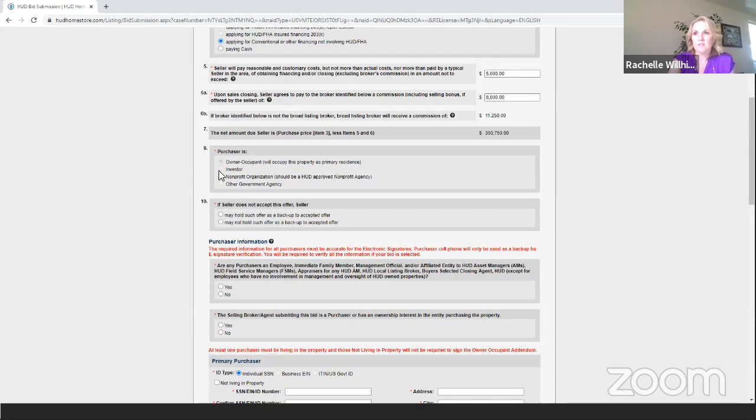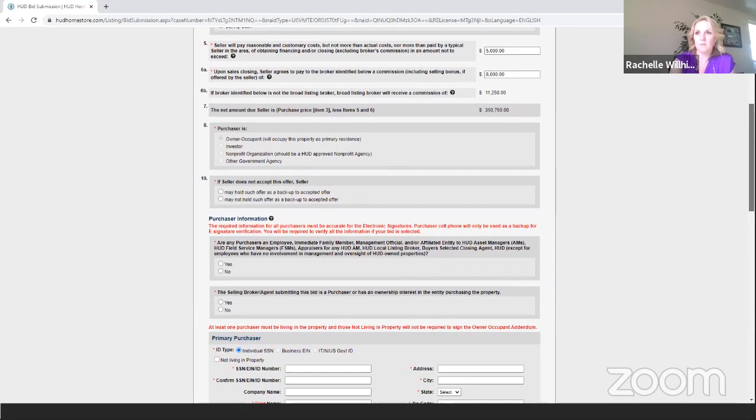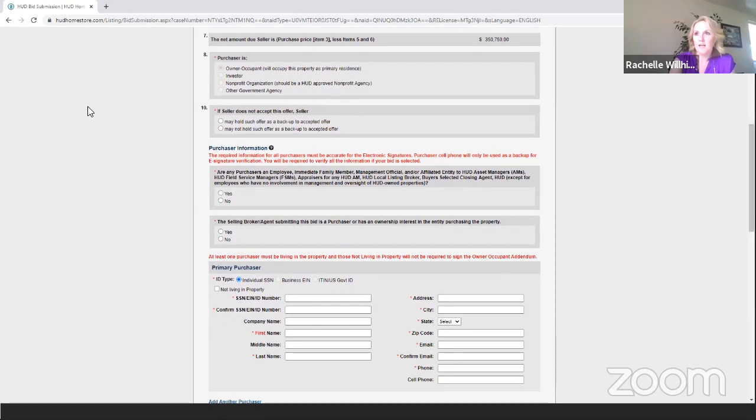Then you put, is it an investor? Is it a nonprofit owner occupant? It's an investor. It's owner occupant. It has to be for this period of time because it's a first look. So it automatically says I will owner occupy this property. If I'm an investor, I'm going to have to wait and see if this property comes back up as an investor property. And I always select may hold as a backup offer.